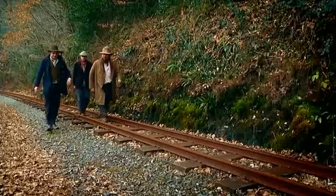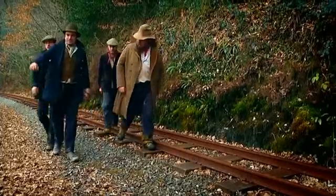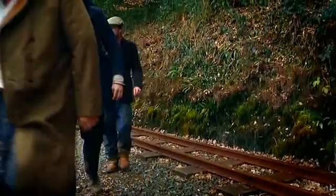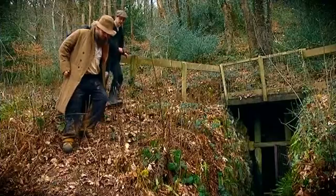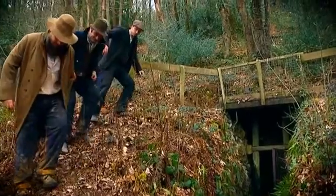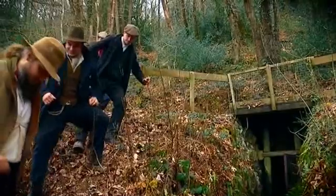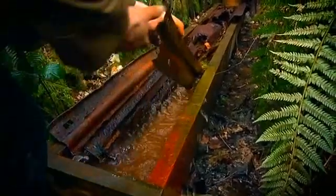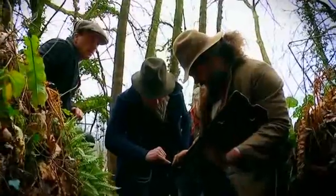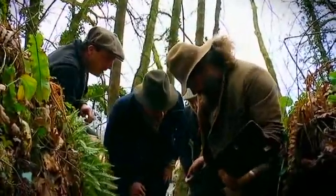Down at the mine, the precipitation tank has been left to do its work. But after 6 weeks, has it produced any copper? Finding out. I can see a future in copper for us, Peter. I think we might have been lucky. Nice deep one. Oh, wow. That's rather good, isn't it? That's very good. Oh yeah, that's like copper.